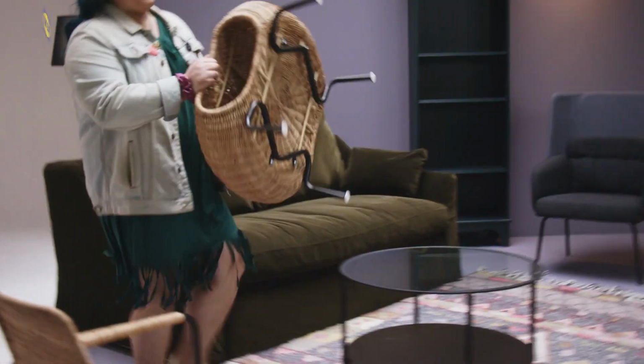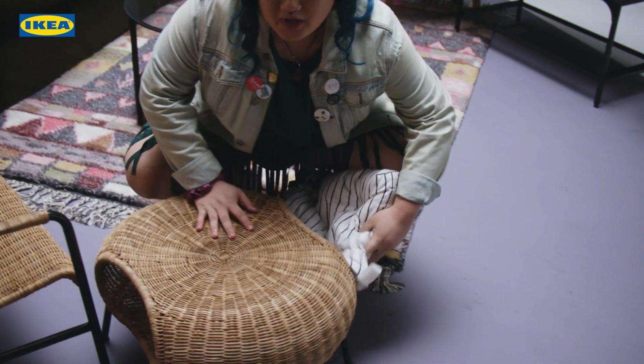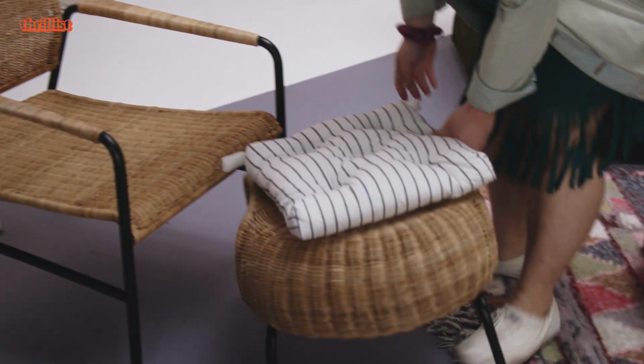I really love that wicker chair and ottoman combo because the ottoman is a great multifunctional piece. You can use it to store things in. You can use it as a little cat bed. And on top of all that, you put your little feet up.